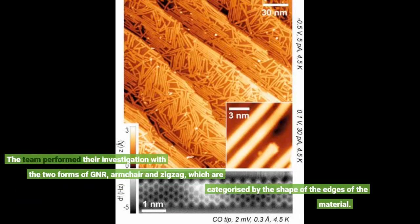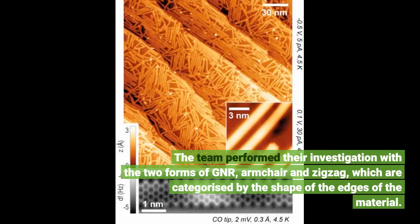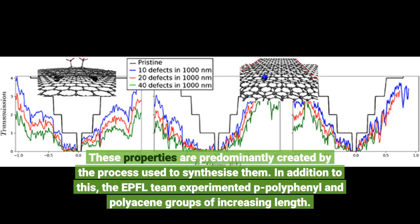The team performed their investigation with the two forms of GNR, armchair and zigzag, which are categorized by the shape of the edges of the material. These properties are predominantly created by the process used to synthesize them. In addition to this, the EPFL team experimented with p-polyphenol and polyacene groups of increasing length.